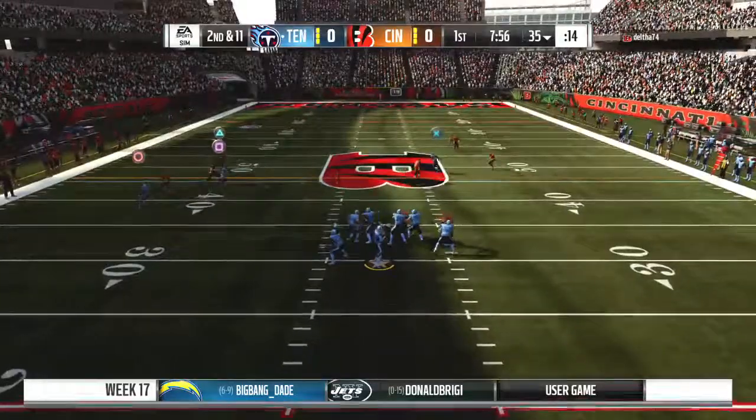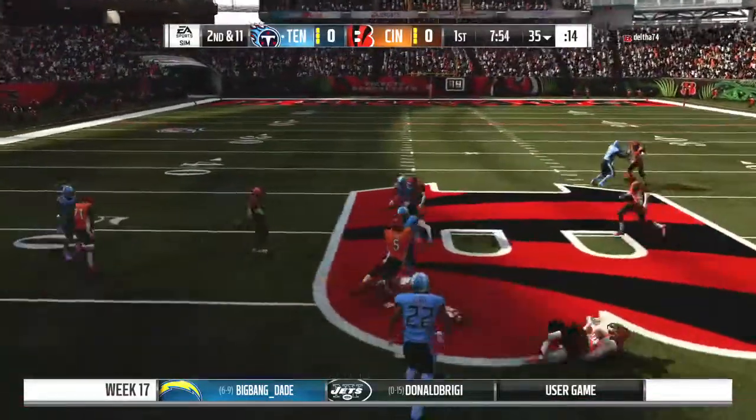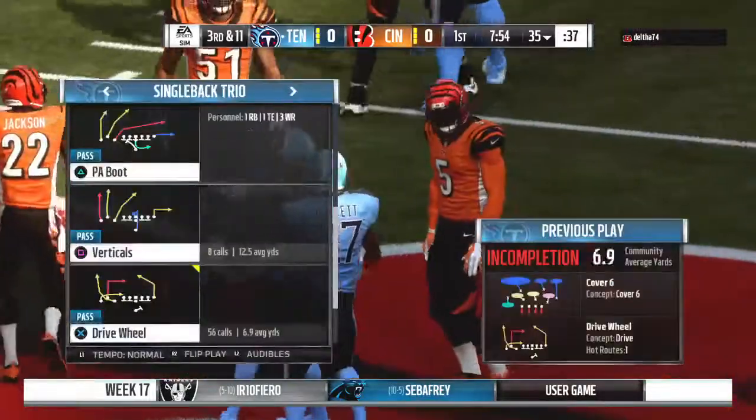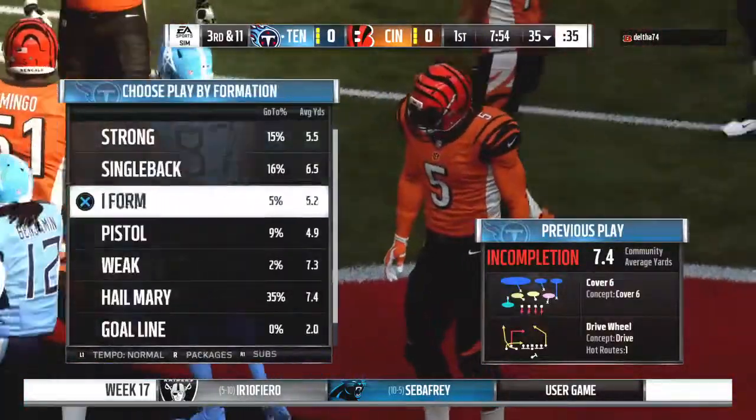To throw is Mariota. And incomplete there. A nice hit jars the ball free and brings up third down.